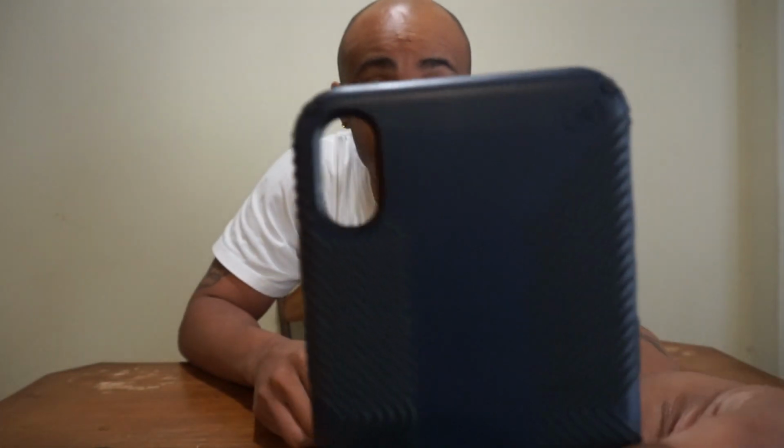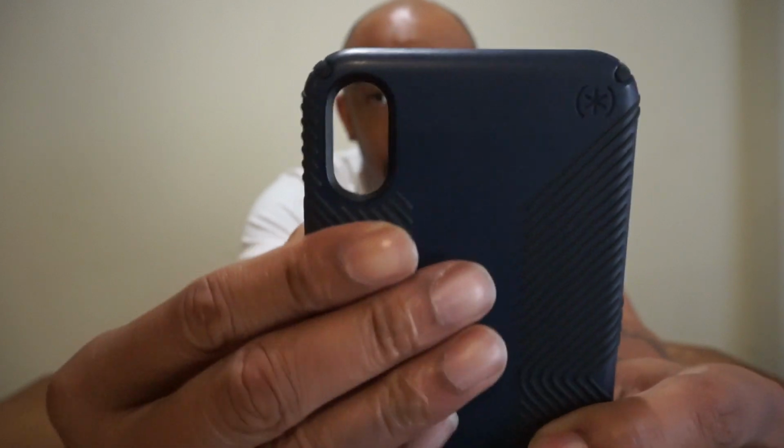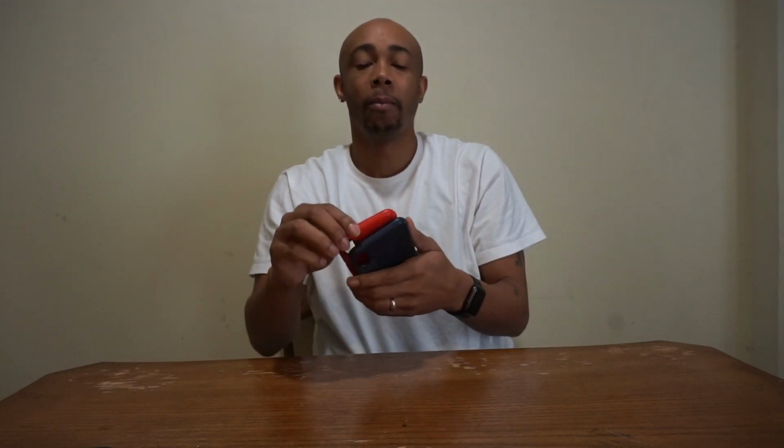Can you guys see the lines right here? You can't feel it, but trust me, you take this, your phone will not slip out of your hand. I don't care what you're doing. This phone will give you grip. All right, so my number one recommendation is this Spec Presidio Grip.